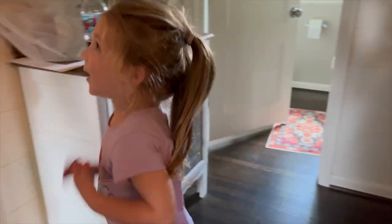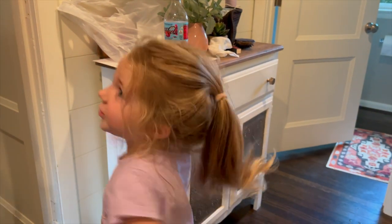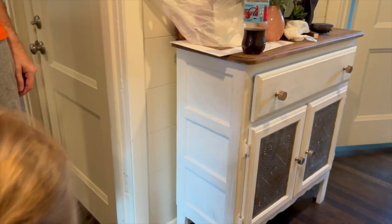Show the girls. Oh, are you excited? Can you tell me what you guys are doing? We're going into my room. You're going into your new room? Okay, show us the way.